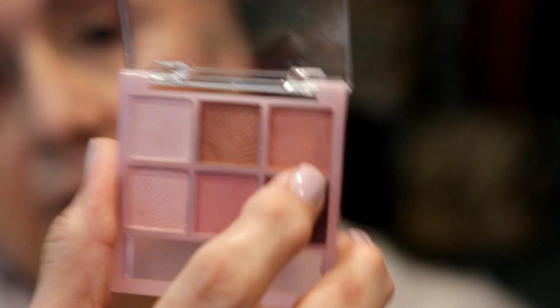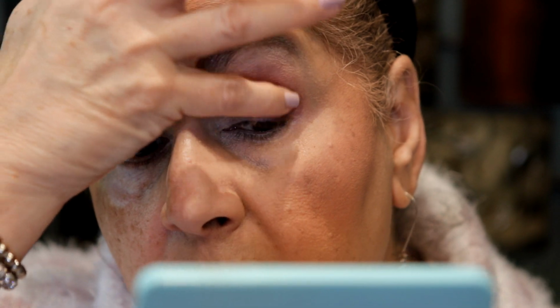I'm going to grab a little more. I'm going to take this brush right here and go into this really light shade and go on the outside of my crease just to blend, and take it to my brow bone a little bit. Okay, I'm going to take this shade right here, and it's not that pigmented, as you can see, but I'm going to go here. Then I'm going to go into this one here and go in between that pink. I'm going to use another finger. Ooh, the pink and the brown.